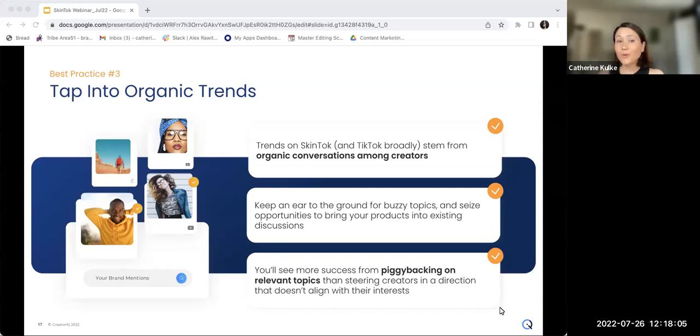So what you can do is keep an ear to the ground for the conversations that are already organically captivating creators on TikTok, and look for opportunities to bring your products into those existing discussions. It's fair to say that you're going to probably see more success from following creators' leads than from trying to steer them in a new direction that might not actually align with their interests.